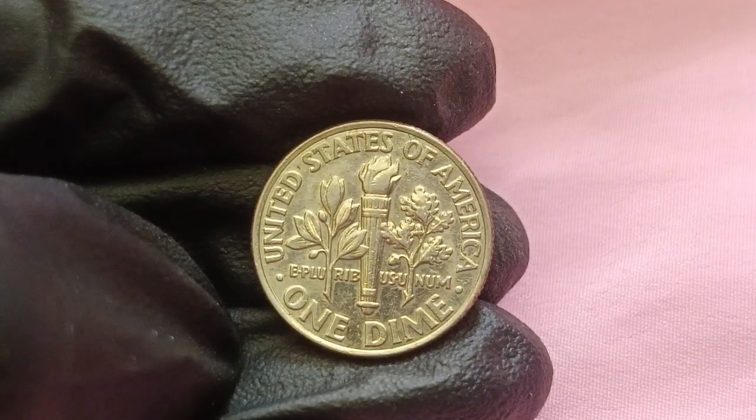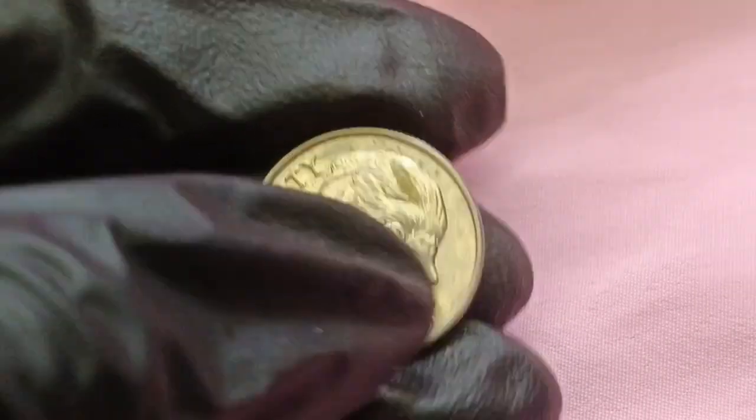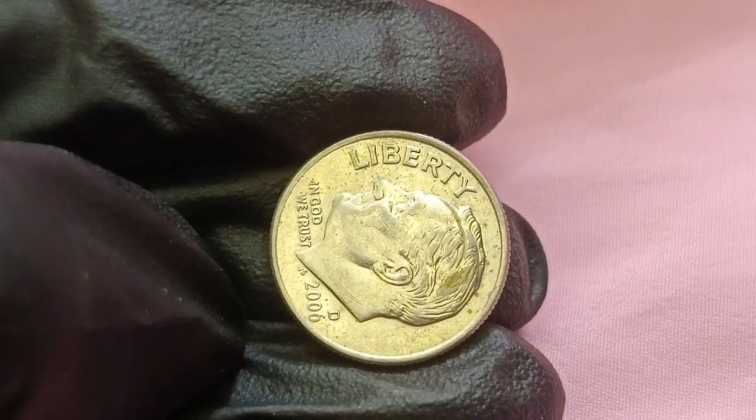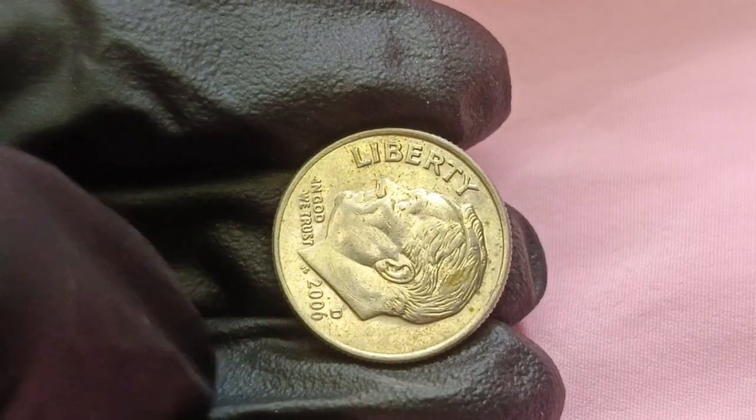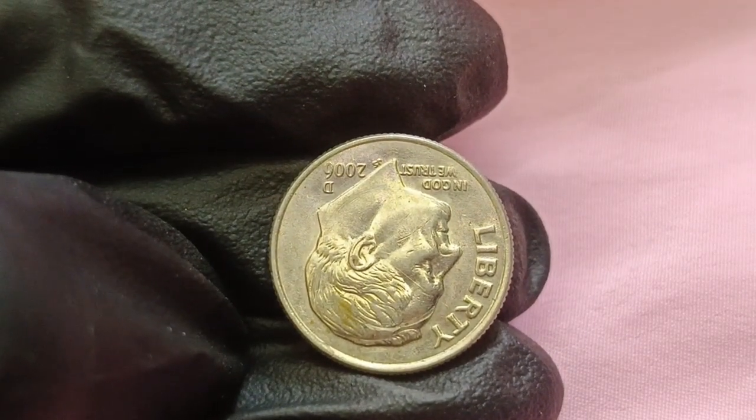Though experts caution that while two additional examples of this specific error type are believed to exist somewhere in circulation, the odds of finding one remain astronomically small, making Danny's discovery comparable to winning the lottery multiple times in succession.